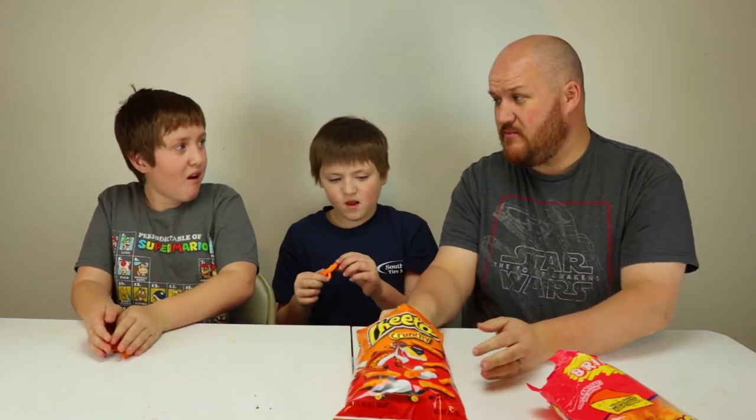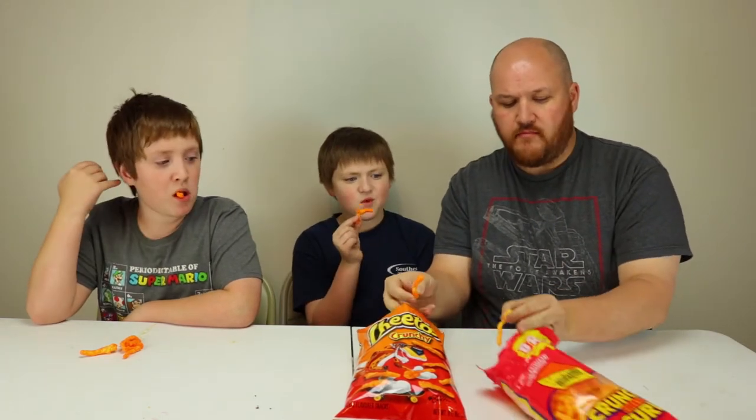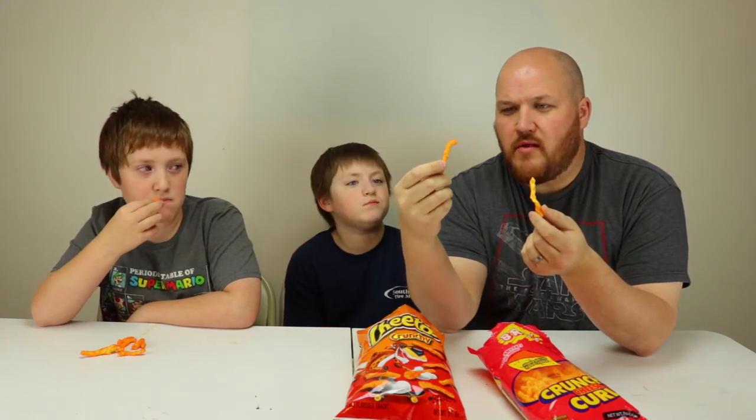Hey, do you need that many to try Cheetos? Okay, first off, the main difference between the two is the crunch. This has a nice satisfying crisp. This is kind of like a styrofoam consistency. Flavor wise, it just tastes off. It doesn't taste like cheese, it kind of tastes like cheese balls, but not in a good way.